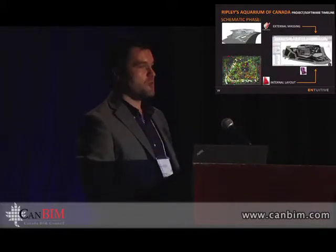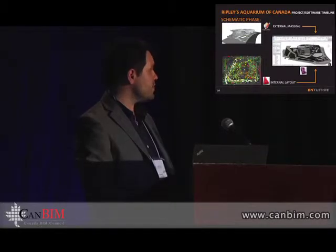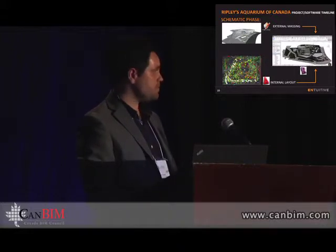And then once the client was happy with how everything looked, they had the painstaking task of transferring all that information, so the external 3D massing, all the 3D cladding, all the external stuff, and all the interior information from a CAD file and from a Google SketchUp file into their Revit file.